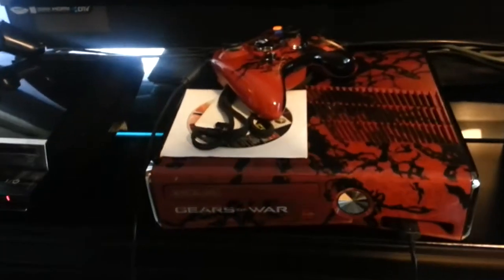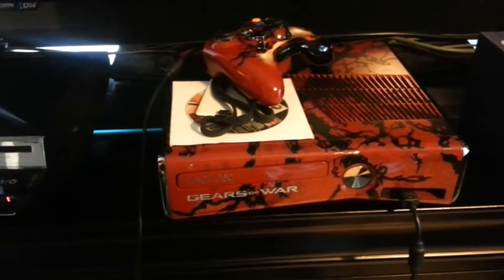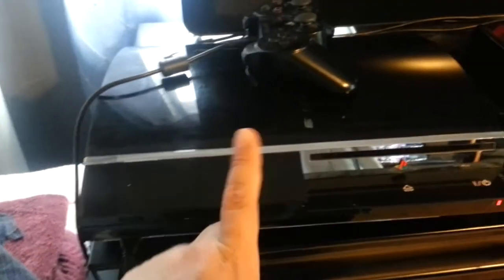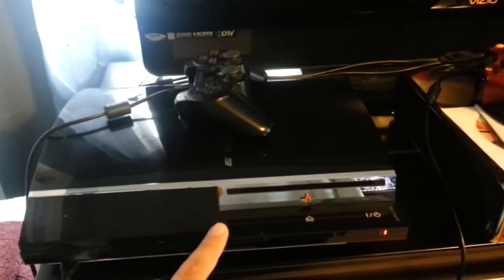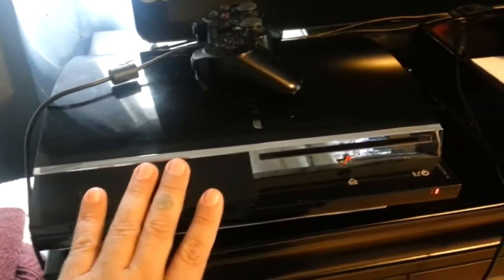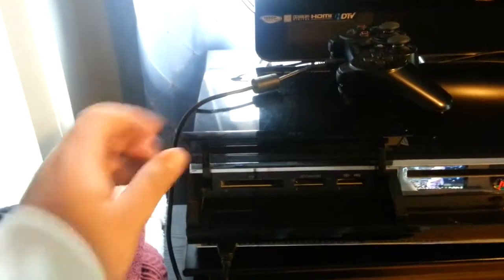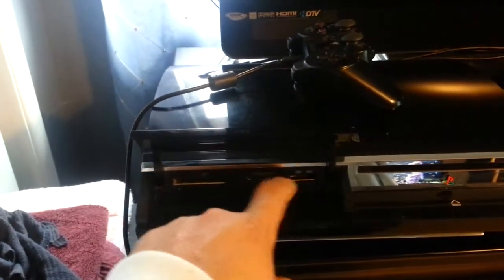My Gears of War 3, Xbox, my PlayStation 3. This is probably the best one that came out. One of the first ones. The ones that play PlayStation 1 and PlayStation 2. They're compatible with those. Oh, yeah, look. It's got little slots right there for your SD cards. So I have those.